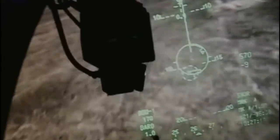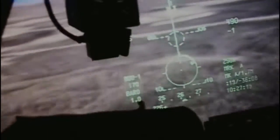The weapons delivery system incorporates a heads-up display, or HUD, that provides the pilot with the references for flight control and weapons employment.